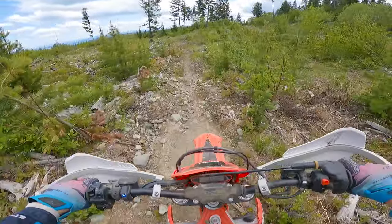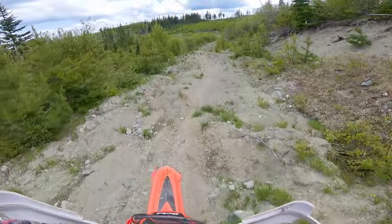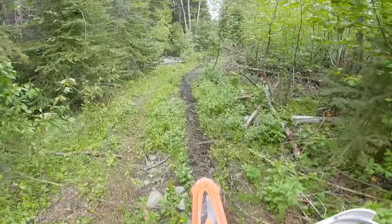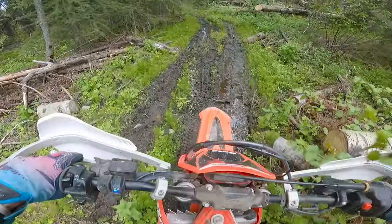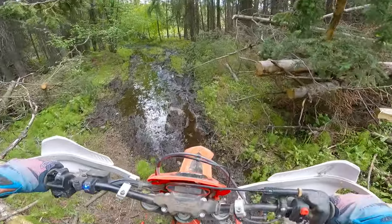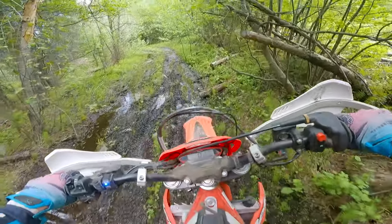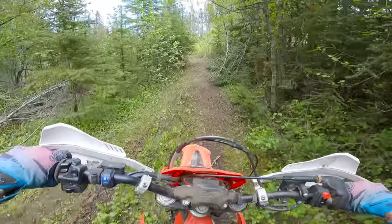Wow, that is some loose stuff in there. And then down through some sand. And down off in the grass. And onto some more bog. Oh boy. How boggy is this bog stuff gonna be? Oh boy. Okay, not bad. Definitely okay.